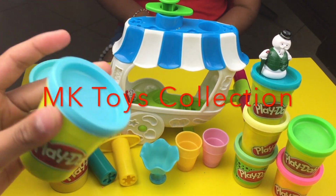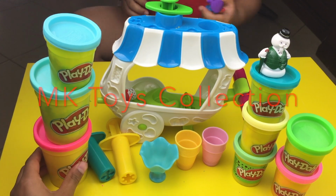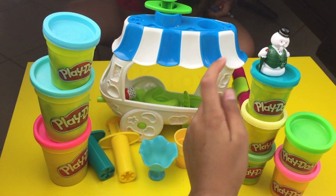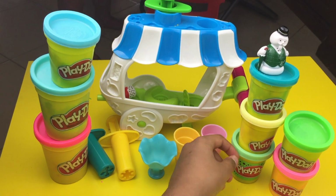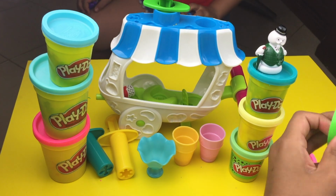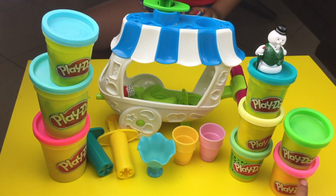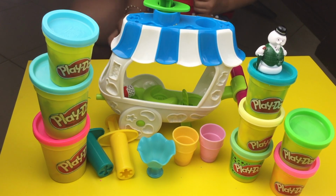This is a light blue color. This is a lighter blue color. This is a neon pink. This is a darker blue color. This is a light yellow. This is a light green with brown speckles. And this is a darker green. And this is a neon pink, but a little bit lighter than this one.